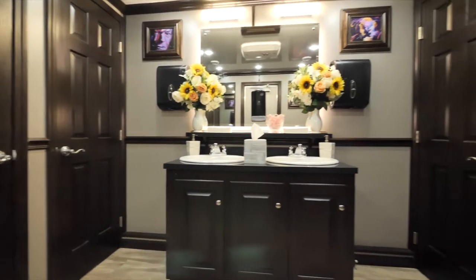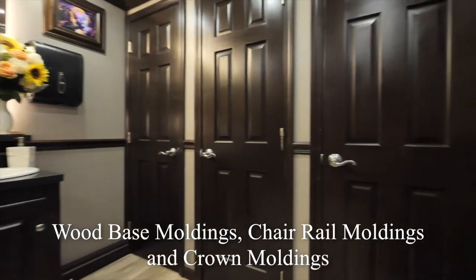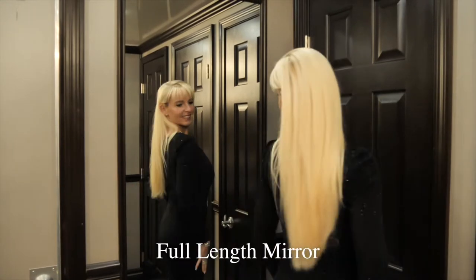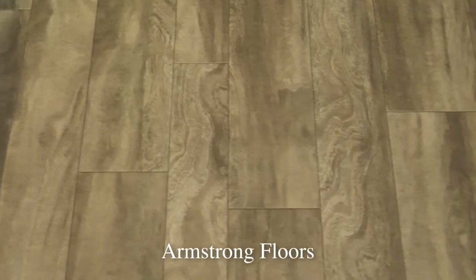The warm beige walls have wood base moldings, chair rail moldings, and crown moldings. We also have wood casement moldings around every door and skylight. A full-length mirror is also available and appreciated by your well-dressed guests. Artwork was carefully selected and custom framed for the Bedford Park. Also see the Armstrong forward flooring.